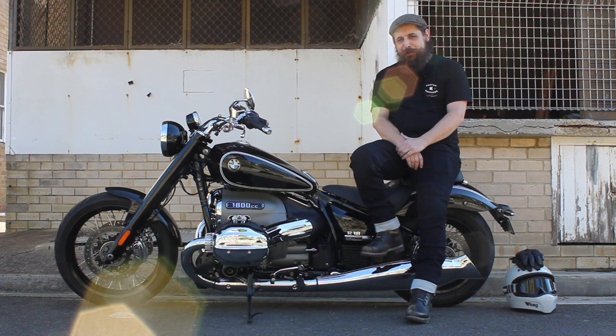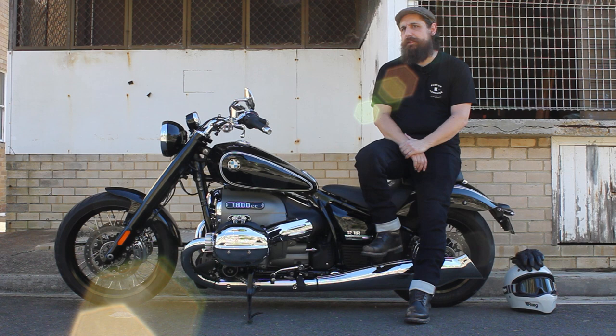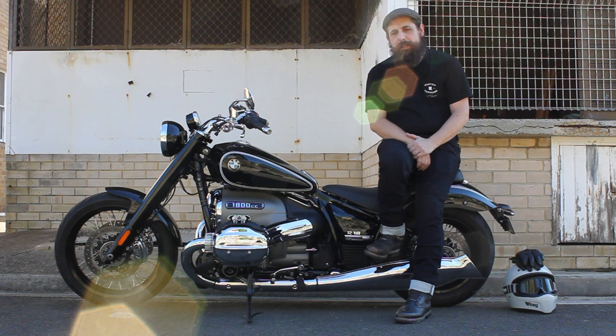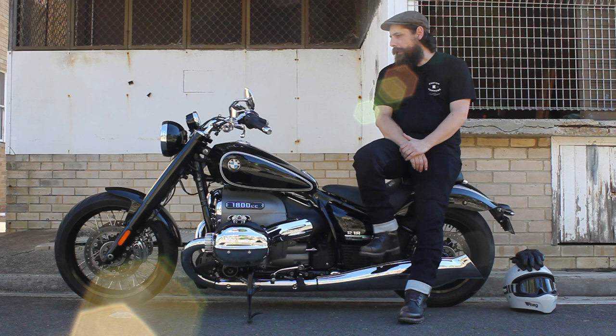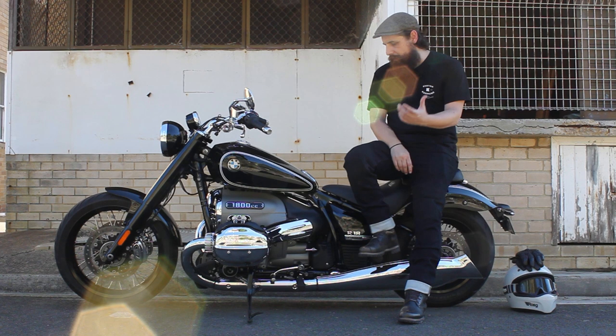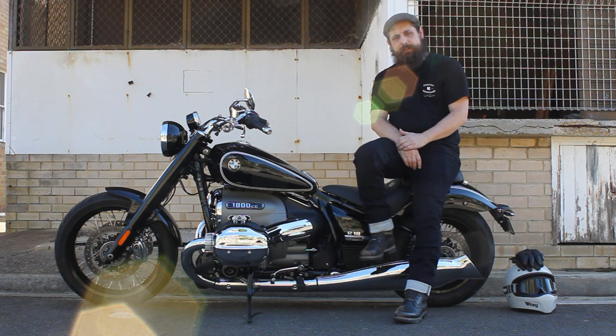What do we say about it, really? I think, again, the consistent theme that's continued throughout this review has been one of confusion. We've been trying to find a home for the R18. Look, as a styling exercise, it's gorgeous. It's extremely well built. Chrome as far as the eye can see. Beautiful pinstriping on the tank. These cylinders, just absolutely gorgeous. Got the exposed shaft drive on the other side of the motorcycle.